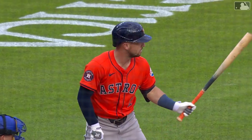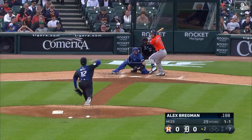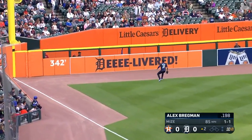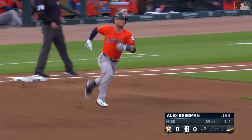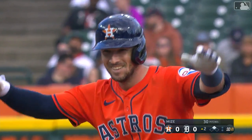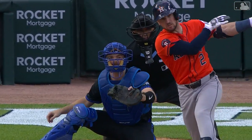Bregman hitting 198, 274 on base percentage, a home run, 11 RBIs. And that is lined in the left field. Racing over toward the corner is Green, and that's over his head, and one hops off the wall. Bregman tearing for second base, and he'll get in standing with a leadoff double. That's now 3 consecutive hits for Alex Bregman. That's one of the best swings we've seen from Bregman in a while.